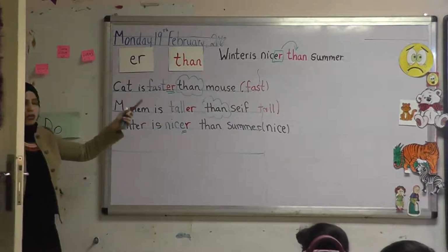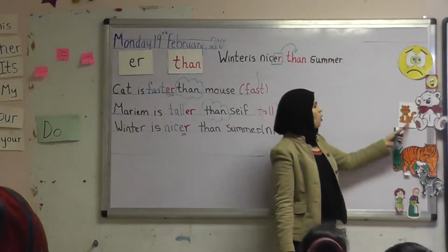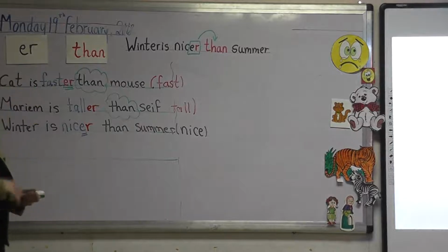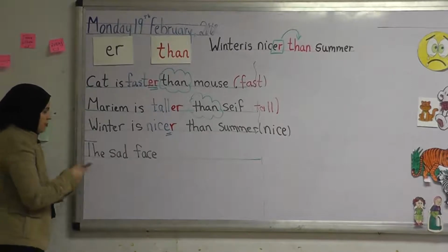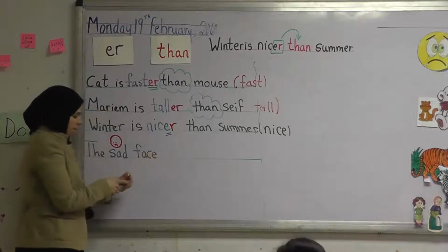Who can tell me about these two faces? Good morning. Which one is big and which one is small? The sad or the happy? The sad face is bigger. So could you please wait? Ritesh said the sad face is bigger.